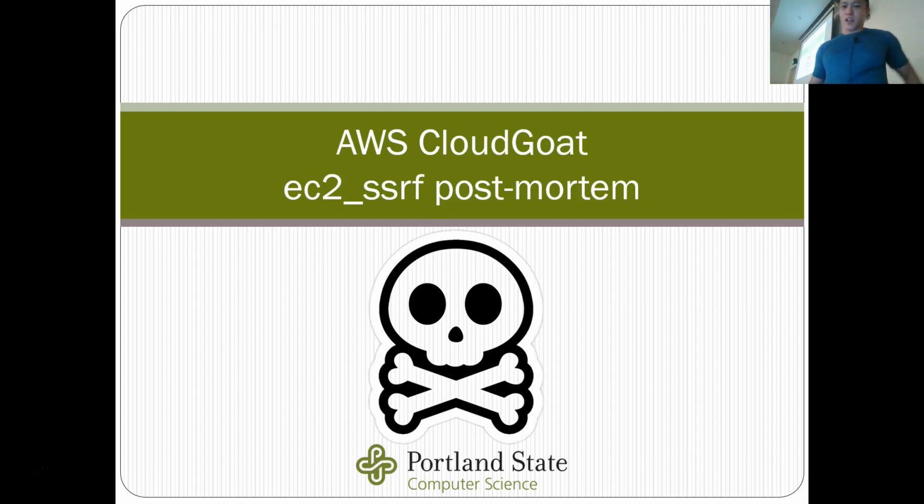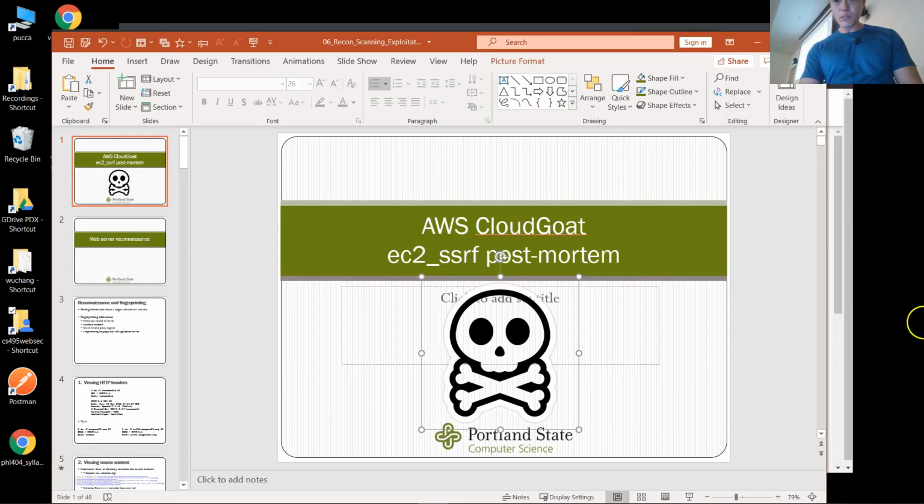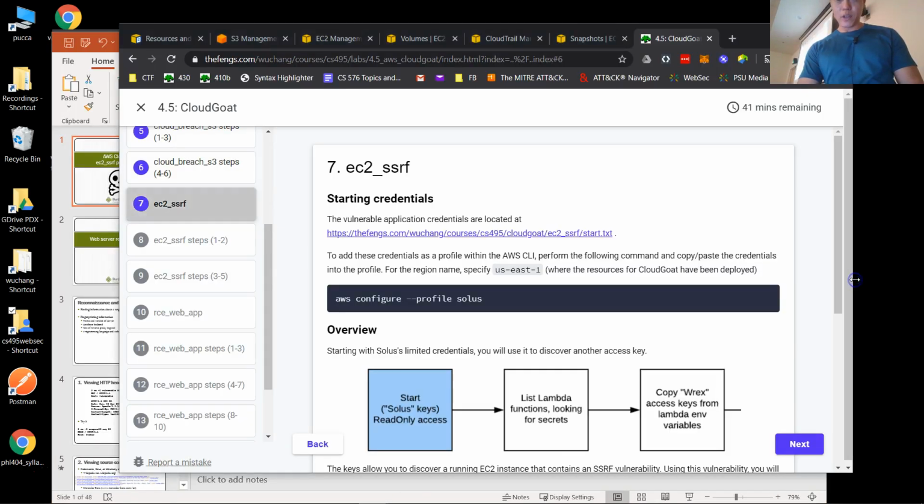Okay, so this is the AWS CloudGoat EC2 SSRF Post-mortem lecture. I hope I don't have to give this lecture ever again, but here we go. So I have written down some things that I want to, the first thing I want to do is a level review. So what did this level have?